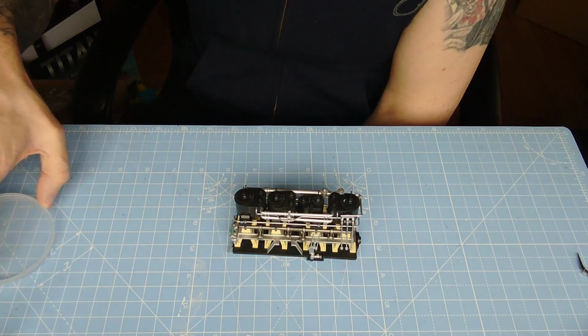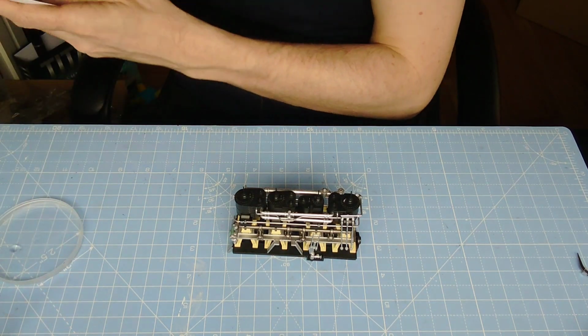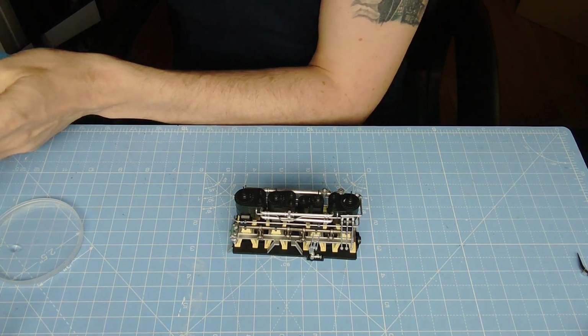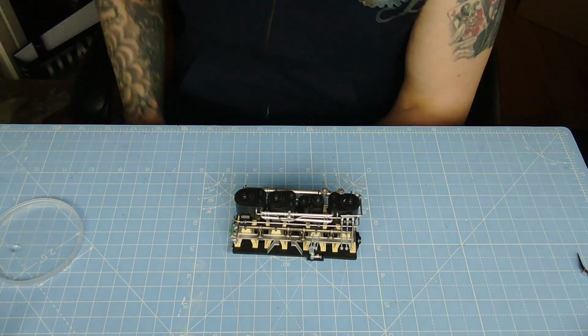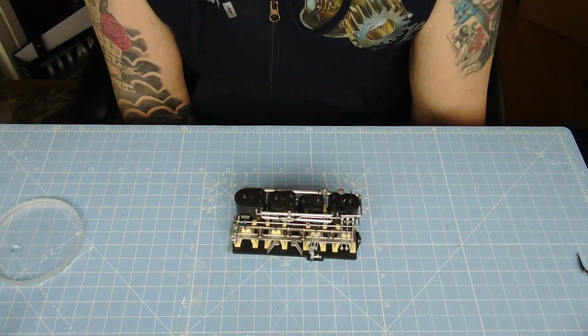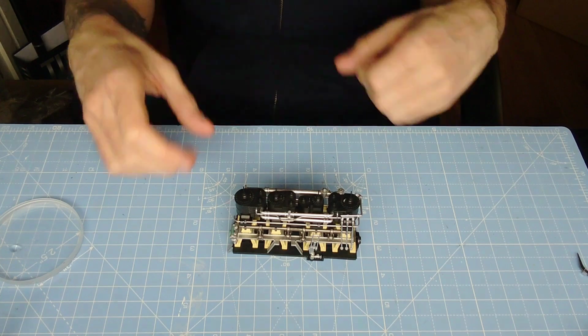So yeah, that is us for issue 34. Only 2 more issues left at the moment. The next one we're building the gearbox, and yeah, very interesting.